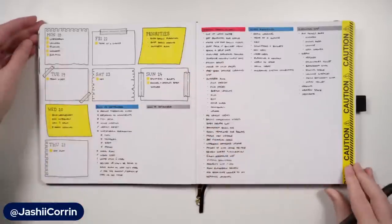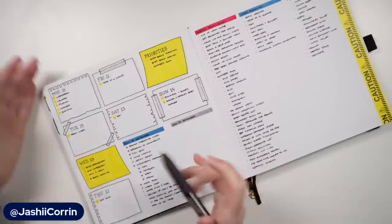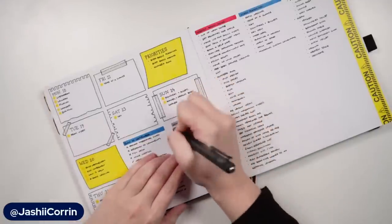So I'm gonna rotate my journal here because I find that writing on an angle is actually a lot more comfortable for me. I'm not sure if you guys understand that feeling or if you can relate to that one, but I find that it being tilted is just a little bit more comfy.